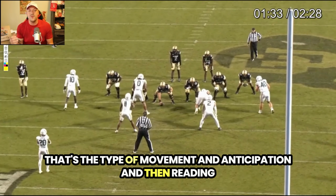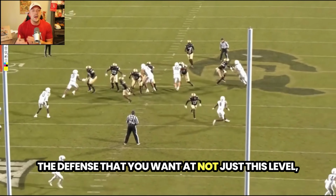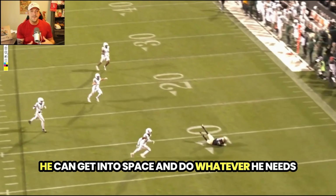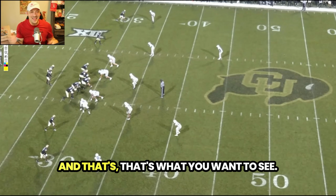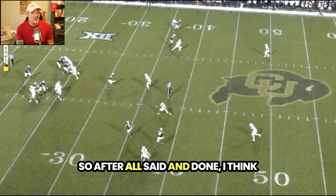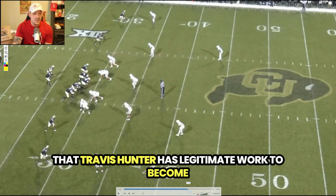That's the type of movement and anticipation and then reading the defense that you want at not just this level, but at the next level. He does feel space. He can get into space and do whatever he needs to against these defenders that leave them looking like this, right? And that's what you want to see. So after all is said and done, I think that Travis Hunter has legitimate work to become a number one receiver in the NFL.